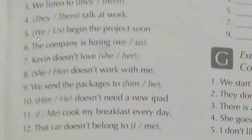Number 3, we listen to them because they receive the action. We listen to them. They or them talked at work. Talk is a verb. So what is the correct for verbs? They talked at work. And finally, we begin the project soon or us begin the project soon. You have to choose we because we have begin the project soon. Okay, so please you have to complete the rest 7, and when you finish, please take the photos and then send them.